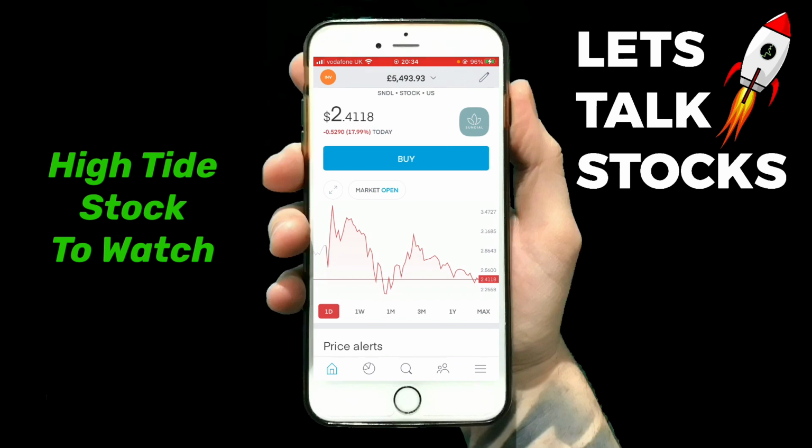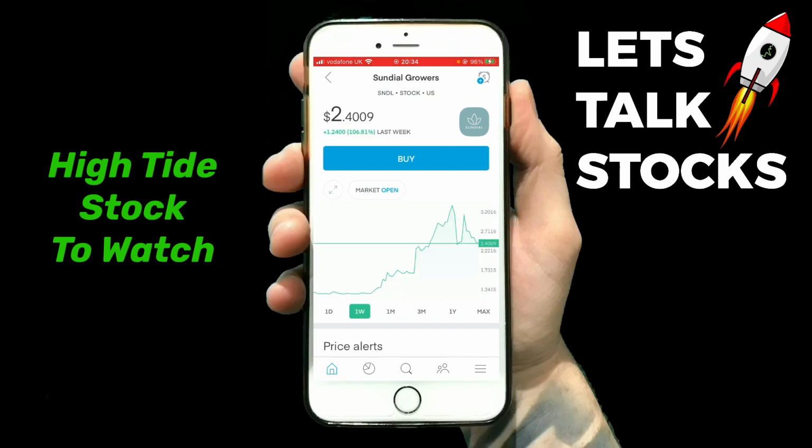So you can see, if I look over the course of a week, you can get a bigger picture. You can see it started around the $1 mark. It went right the way up to $3. Everyone cashed out, and now it's floating around up and down, and it's settled today around 2.3. So everyone's had their fun. They've cashed out, and some people are left holding the bags.